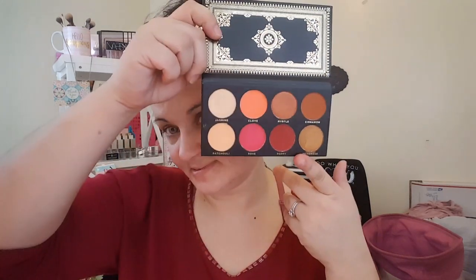So what I'm going to do is create a quick eye look using these brushes, and I'm going to use, once again, let me take this paper out, this palette, and when I come back, I'll be all done. I just think this looks so pretty with this shirt. I'm gonna hurry up and do one. Alright guys, I will be right back.